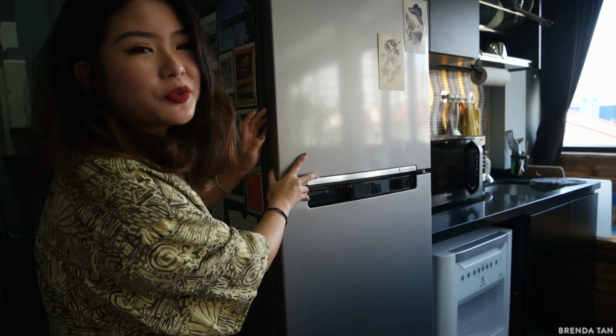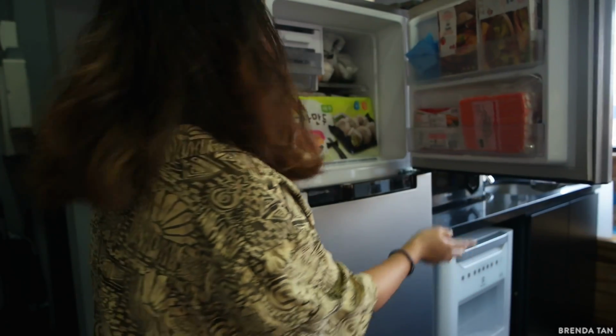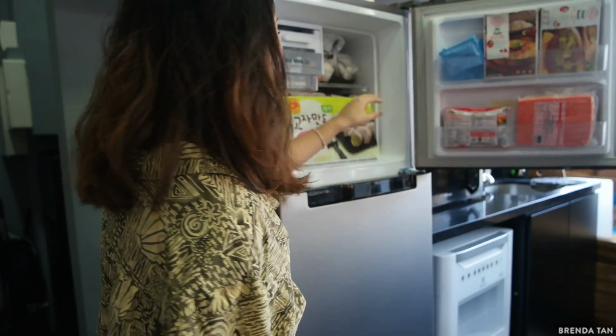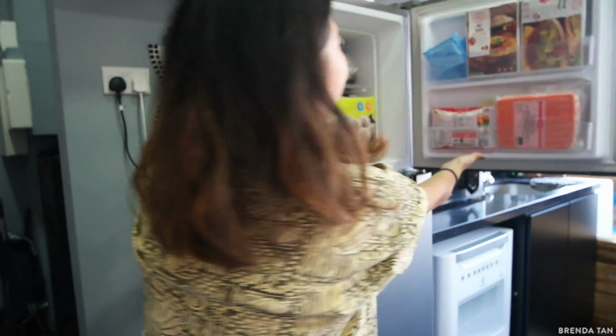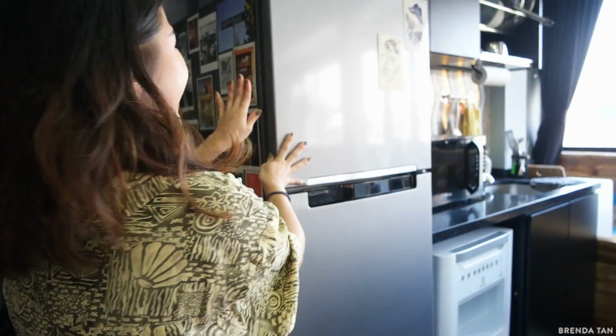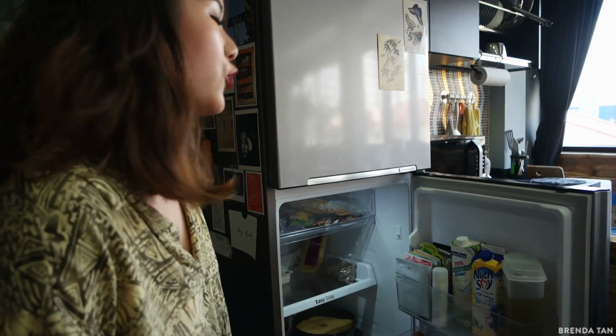I don't know if you guys are interested to see what's in my fridge. I might have to hold it. Okay, my mom buys me a lot of frozen food because she just thinks that I'm not gonna cook anything for myself. So I just have a bunch of frozen food. I'm just gonna close it back, okay? So, okay. This is what I have in my normal fridge.